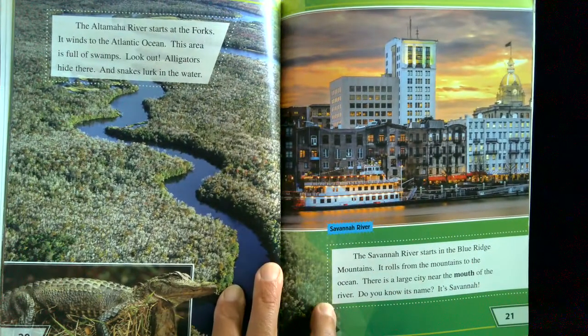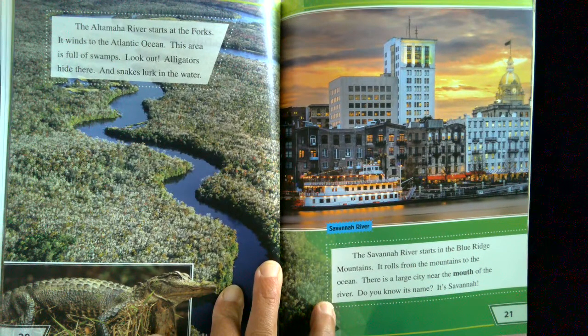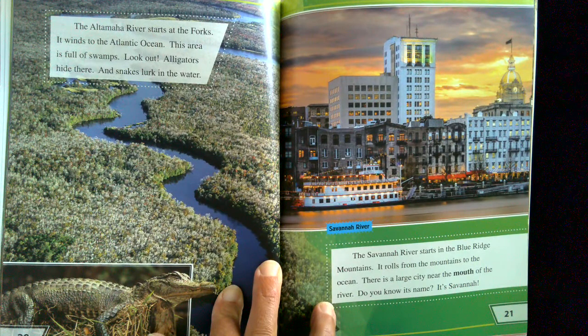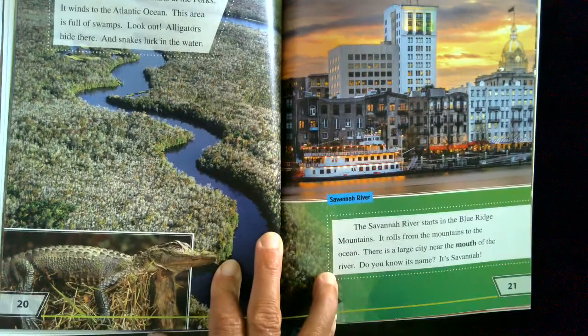The Altamaha River starts at the Forks. It winds to the Atlantic Ocean. This area is full of swamps. Look out, alligators hide there, and snakes lurk in the water. There you go with your alligator down there.